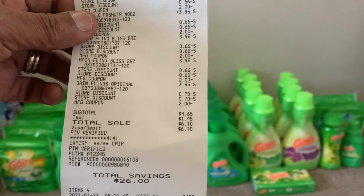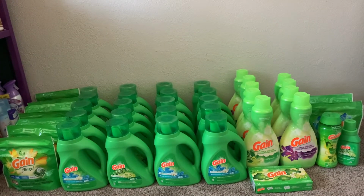But again, the cashier was like, oh, the $2 off one manufacturer coupon is attached to it. I was like, no, it did not attach to the dollar. It attached to the 34 count. So just be careful how you do it, and if your cashiers are really, really into your situation and stuff. But that was my Gain deal for today.